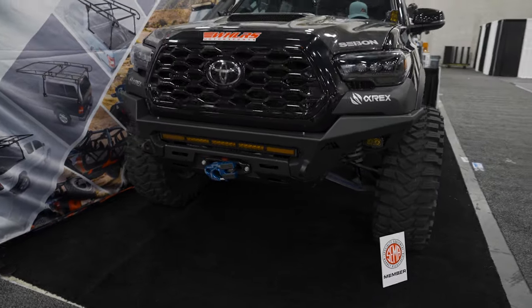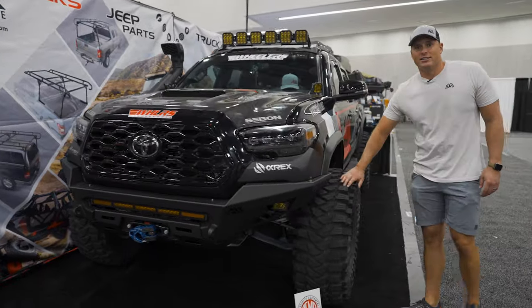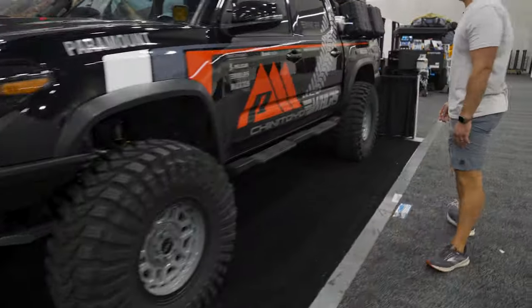There's 37-inch Maxxis tires on this, so it's gonna be a beast. And look at that tread pattern, it's nuts. Now check out the back. We got the full overlanding setup.